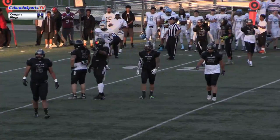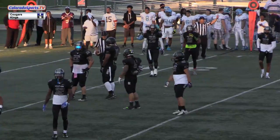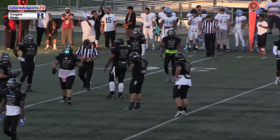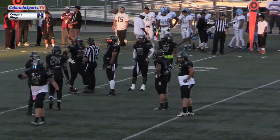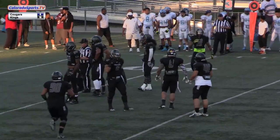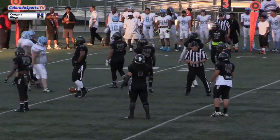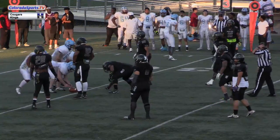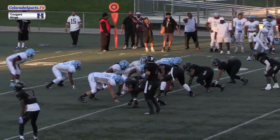And we're going to be looking at third and about, what's that, about 2 or 3, Damon? Yeah, about 2 yards. So big third down play on this drive for the Cougars, who are down 15-0 early in the first quarter. We're going to have to get some production on this third down play for the Cougars to keep this drive alive. Great stunt on that last play by the defensive line of the Kings. Again, this is a great matchup within the trenches right now.